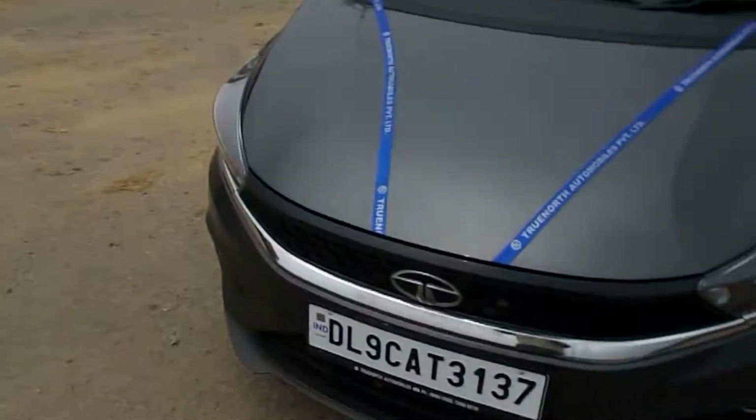Yeah guys, yesterday I was there at the Tata showroom and we got this car. I wasn't able to film it because it started raining, so I'm filming this portion the next day. So this is the car we got.